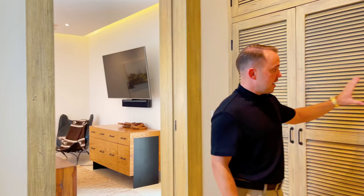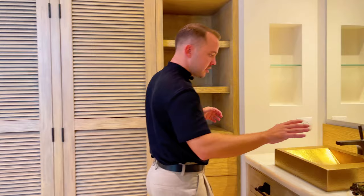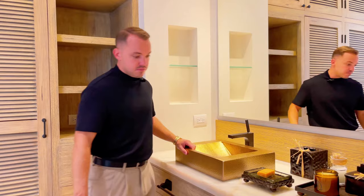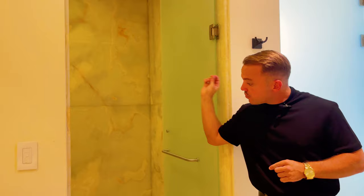A lot of storage in the bathroom. It's not huge, but you have enough space here with this beautiful gold sink. It's actually bronze, but they painted it gold, which is beautiful with these black appliances. Very, very, very luxury. Here you have a toilet, of course, and an incredible shower full of marble everywhere.